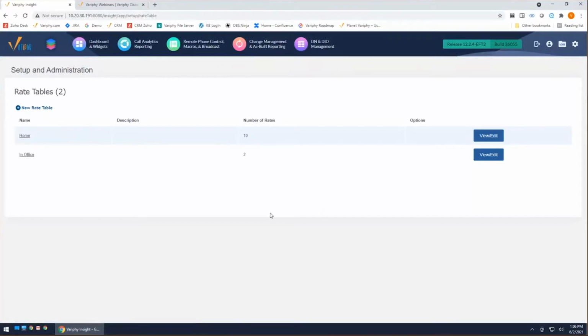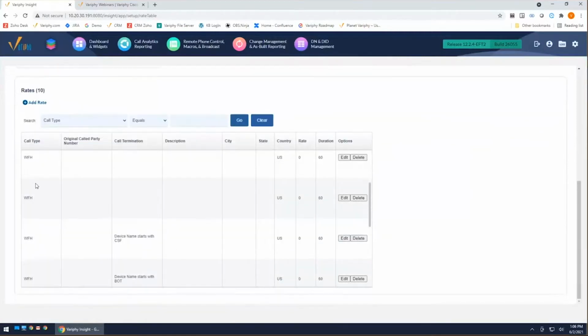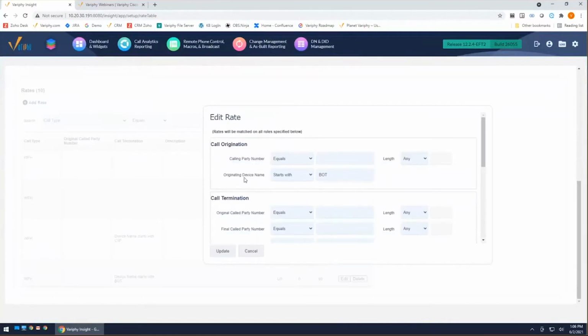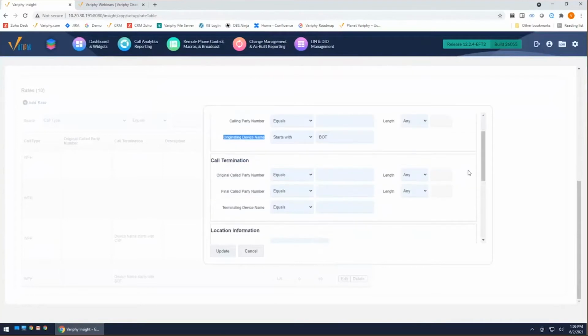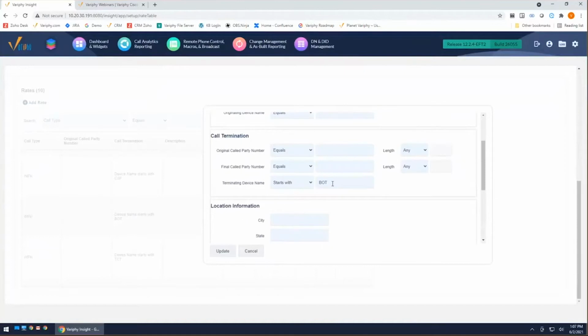A rate table doesn't necessarily have to be for rating. I don't have to apply charges for this, but I can use the rate table to develop certain accounting types. In my case, I created home and in-office rate tables. Just to quickly show you what I have here, I've created several call types and categorized them as work from home. Any of these are very simple. Anything that starts with an originating device of BOT, which is basically a Jabber for Android device, I'm going to classify as work from home. Same thing here, anything that terminates with a BOT, I'm also classifying as work from home.